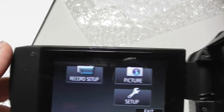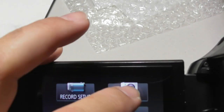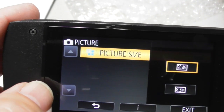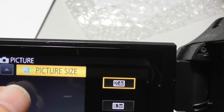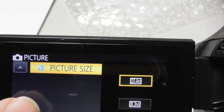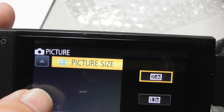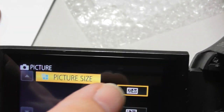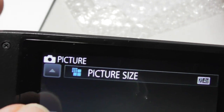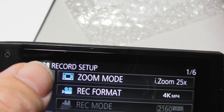Okay, so this is probably picture. I've never set up the picture before. Well, yeah, I guess I did. Picture size. 240V. What the heck is 240V or 20.4? I don't know what that is. I don't know what the V means. So you can go back, record setup, that's what I'm used to.